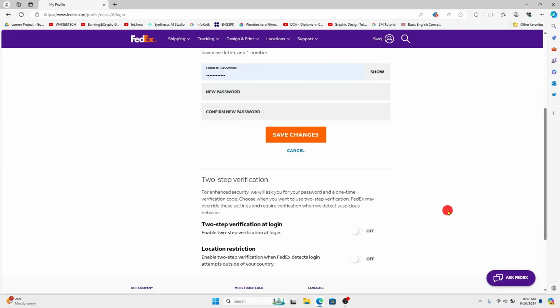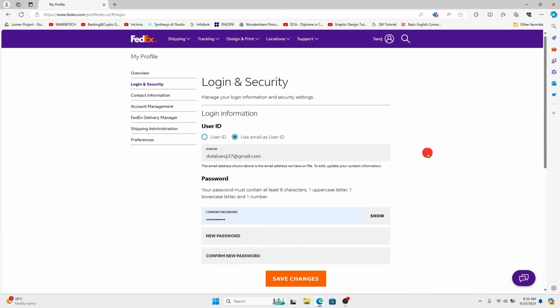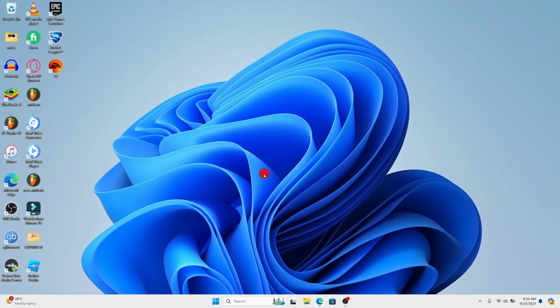Once you click on Save Changes, your password will immediately be changed, and now you will be able to log into your account using your new password in the future. And there you have it. That is how easy it is to change your password on Fedex.